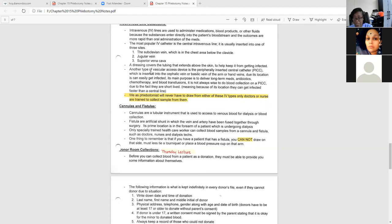When I say hum, it's because the artery is pumping through it so fast that it causes a slight vibration. It almost feels like a mechanical engine running in that patient's arm because it's pumping out that fast. One thing to always remember, if you run into a patient who has a fistula, we cannot draw in that arm. That arm is specifically used for dialysis only. We cannot put a tourniquet on it. We can't put a blood pressure cuff on it. We can't do anything with that arm.